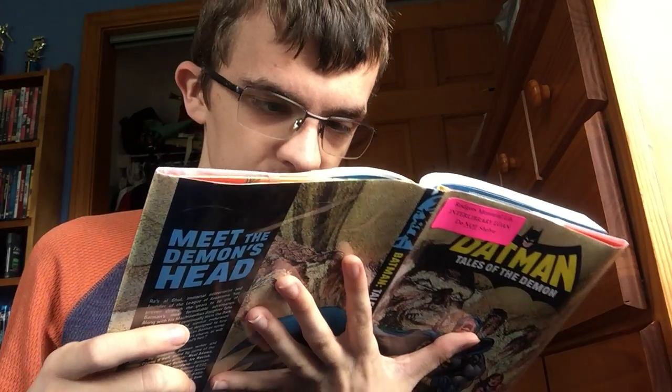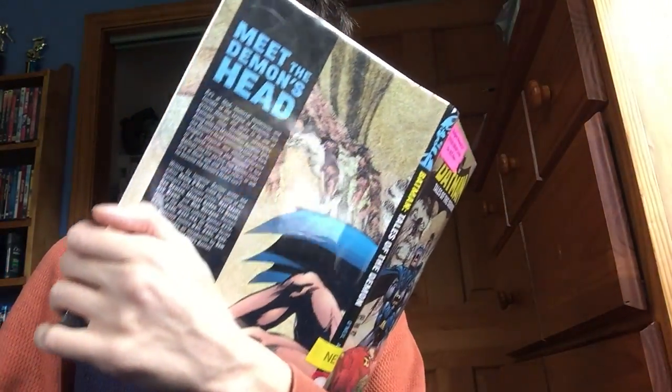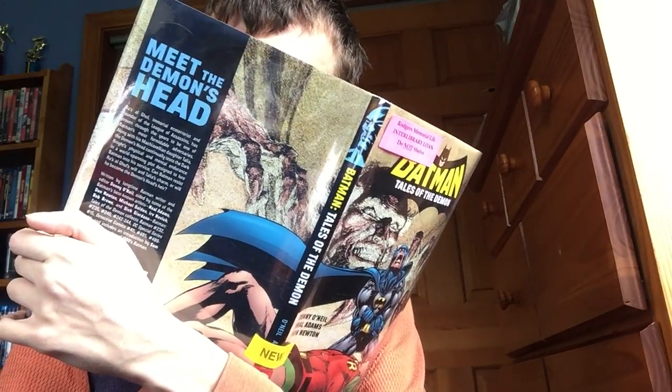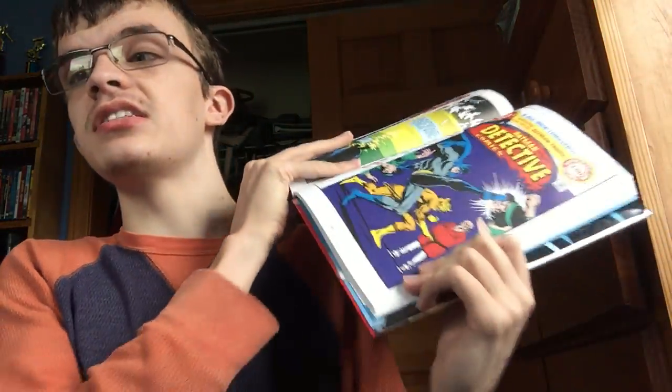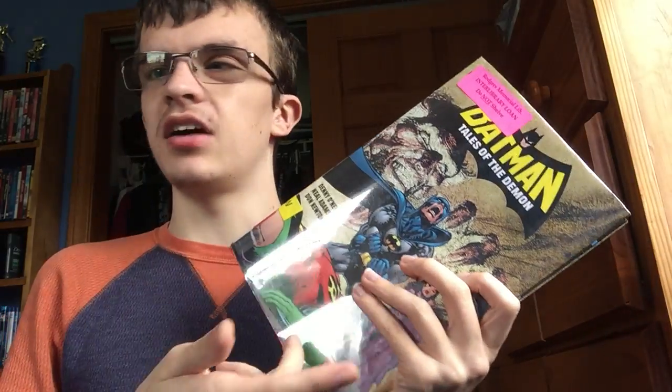I think this one is it. It says cover to cover, but they don't collect the full Batman Detective Comics issue. They love putting it wherever the hell they feel like. 485. So it only collects the Ra's al Ghul story. This is all Ra's al Ghul, Talia al Ghul, all that. It's her first appearance and his first appearance, respectively, for the Ra's al Ghul family.